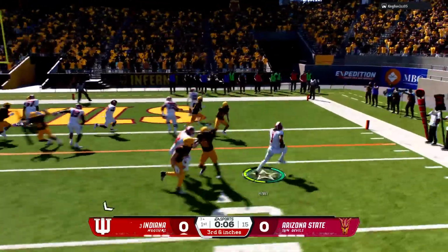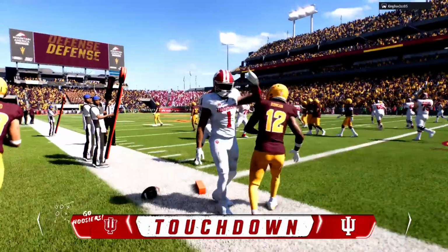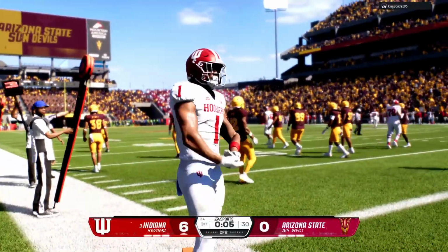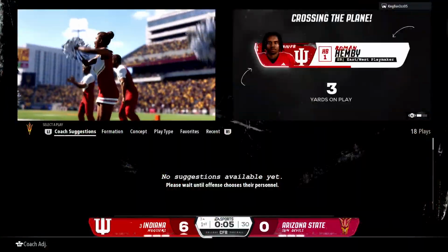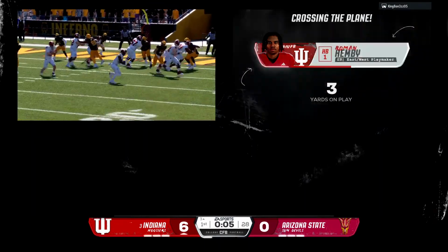Trying to get the corner. And he takes it in for the score. Touchdown, Hoosiers! The offense goes as he goes, so really no surprise in the opening drive. They keep feeding him the football. He showed you all of his ability on that TD.